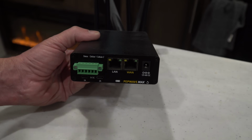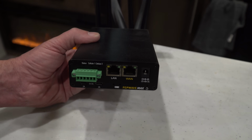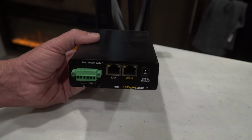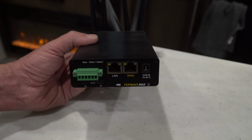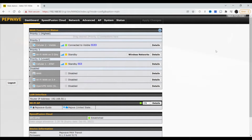Now that I've shown you what this is, let's show you how the configuration works to provide for automatic failover. In case something goes wrong, it'll automatically pick up from your second choice internet. So let's go back and check that out. So here we are on the dashboard for the Pepwave MAX Transit Duo's configuration, and this is where a lot of the meat happens after you've already configured the router to your liking.